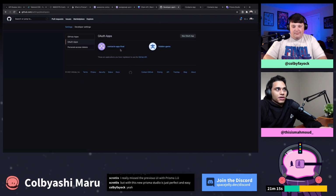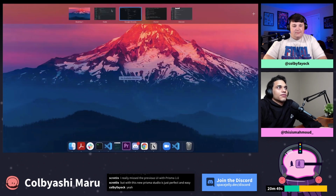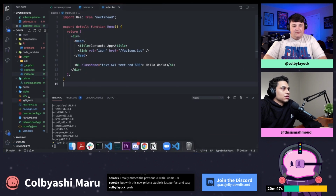But once you actually configure one, you'll find that here you have two things. You have this client ID. And usually when you create an app, you don't have a client secret. So what you would do is generate a new client secret, and now you can actually use GitHub authentication. So I'll just pull these values and go to my .env file and paste them.